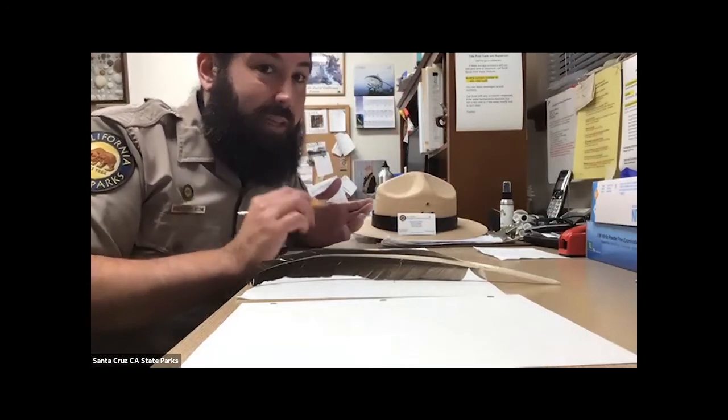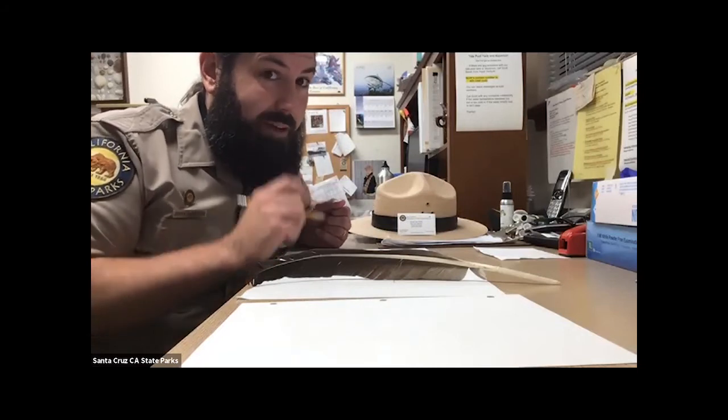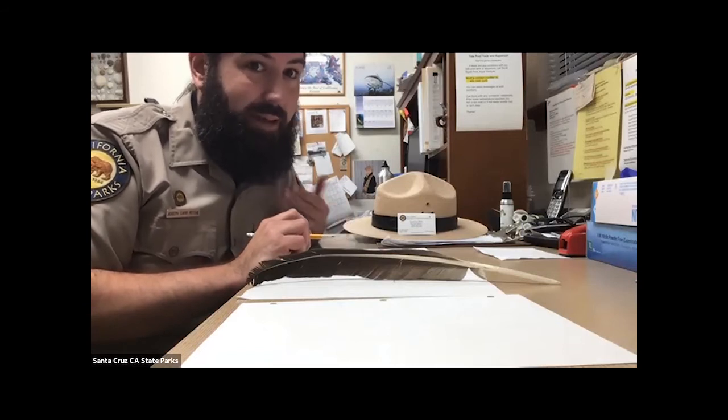And some feathers, like a peacock feather, those are going to be really easy to see. I do have peacocks running around loose at my house sometimes. They're not mine, but sometimes they come visit.